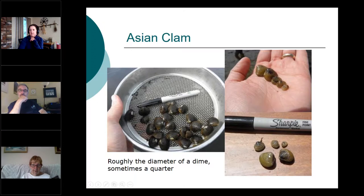So they're about the size of a dime, or sometimes a quarter for the more mature ones. You can see a range of sizes from the juveniles up to the adults here. And the thing with these is that they are small. They're much smaller than any native mussel or anything that we have. The distinguishing characteristic isn't the color, because they can be brown to tannish, but it's these ridges. These are really pronounced ridges on the shell. So if you were to run your fingertip or your fingernail over those ridges, it's almost ridged like a potato chip. So they're very obvious.